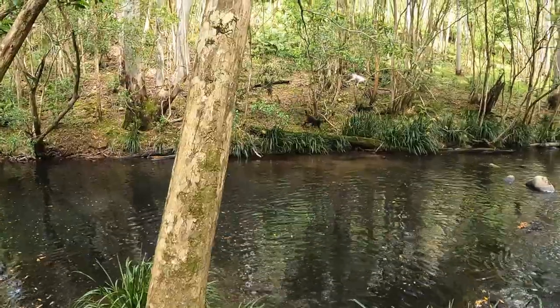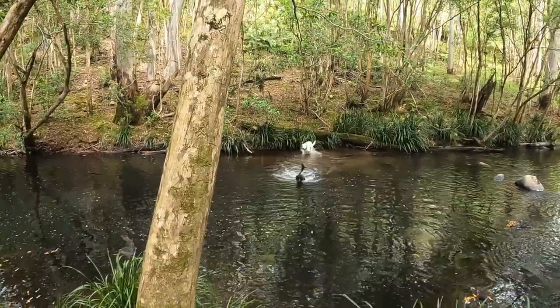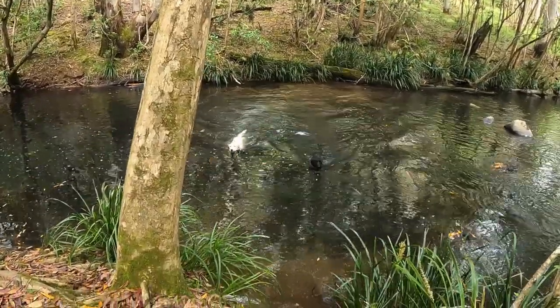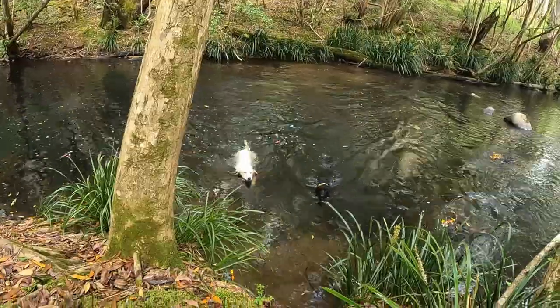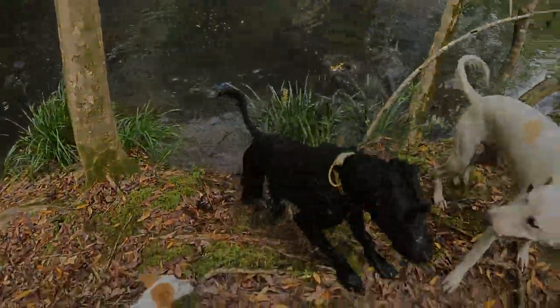The last part of this adventure had us going to the creek with the four farm dogs. They absolutely love swimming and running around the farm. The creek was a really peaceful place to relax, and the freezing cold water was good fun for swimming in, for those who accepted the challenge.